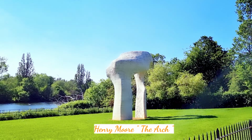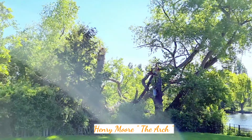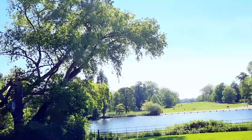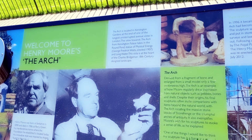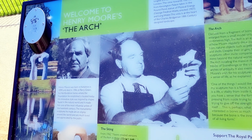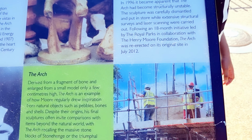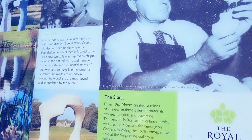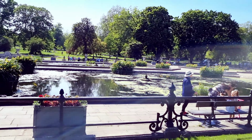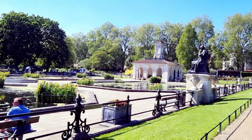Okay guys, so I'm not sure what this is. You hear the sound of that on the trees. Guys, this is a very beautiful park. Oh, so nice. Look how blue the sky is.